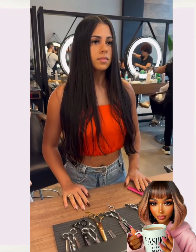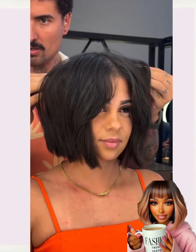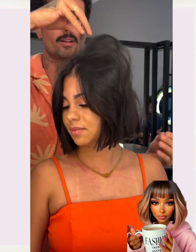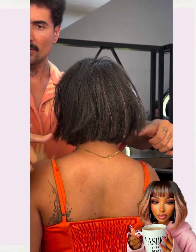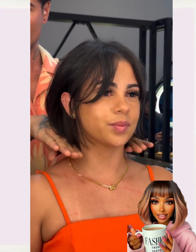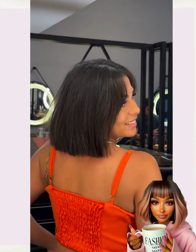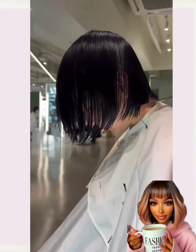So there is the before, nice long waist length hair, and then she moves into this super cute, stylish bob makeover. Absolutely gorgeous the way that it came out. It does feature the center part down the middle, and then again you can see the nod to the highlights that she has sprinkled in, along with the bottleneck style bangs. Such a cute hairstyle for the spring and summer season.